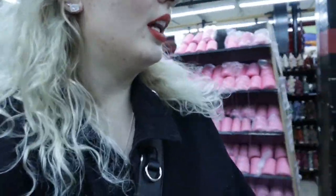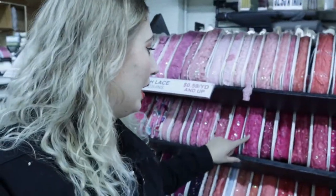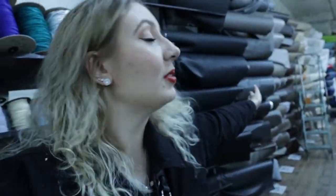But what I really like is when we get over here, we have all the beautiful laces. So there's lace that are trims that are stretchy. So if you want to do more like lingerie wear, or if you're working with knits, and then we have some that don't stretch too. So we have aisles and aisles of that. My favorite section is going to be where all of the vinyls and like the pleathers are. But they actually have really nice leather here too. So I actually ended up just getting some of that.